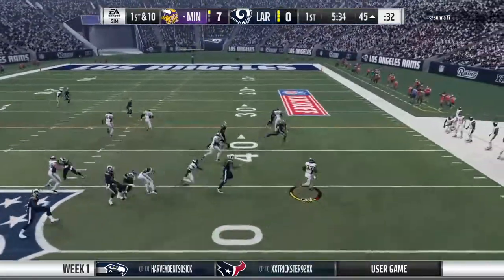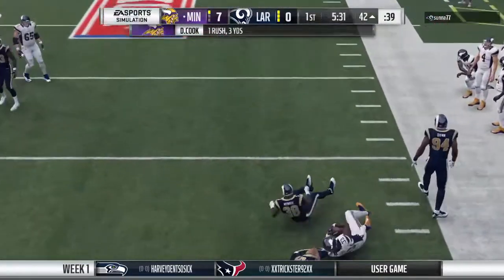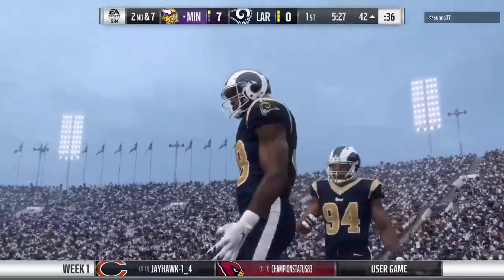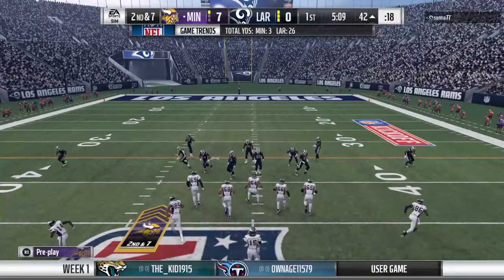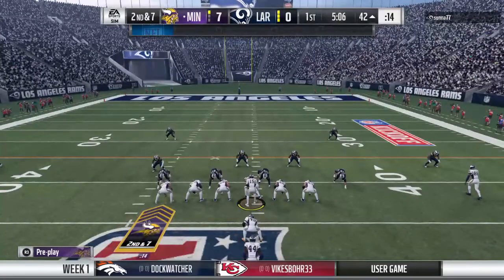A first carry now for Dalvin Cook. And able to push forward for right around 3 yards down to the 42. Well, if the coaching staff's doing a good job upstairs, they'll file away what they just saw from the defense right there. They sold out to stop that running play. I'd say keep that in mind. They want to try that again. Go play action, hit them over the top.